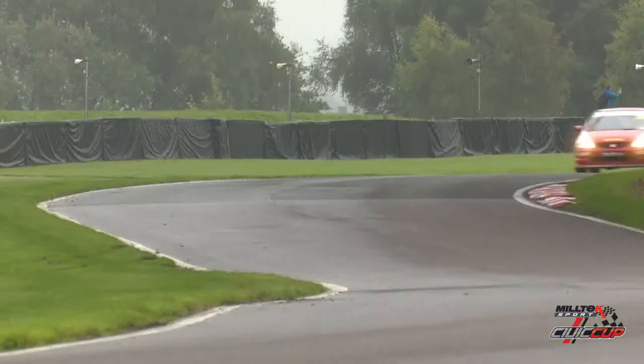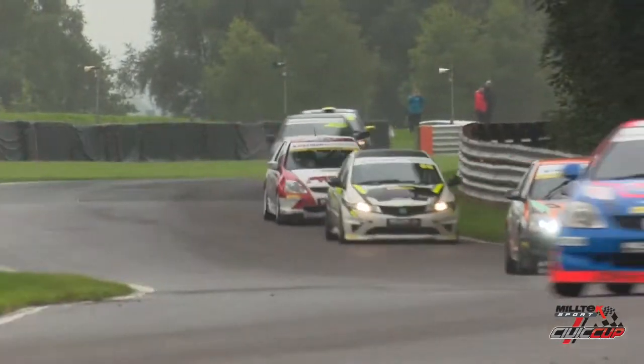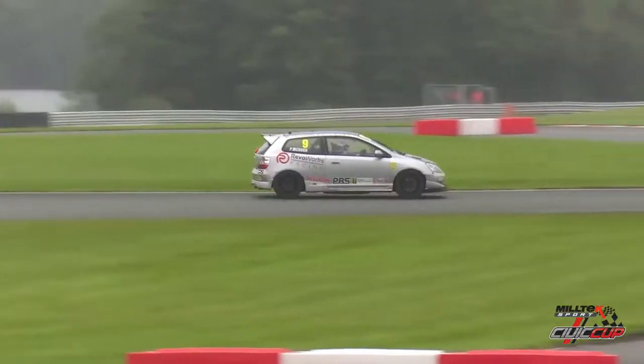Up towards Druids goes the pack once more. This is the 5th lap of the race. We've got time for another couple of laps after this one, I think. And Bruce Winfield there, windscreen wipers on for most of the cars. Not everyone choosing to run the windscreen wipers at the moment, though. It's not heavy rain, it's just a lingering drizzle.